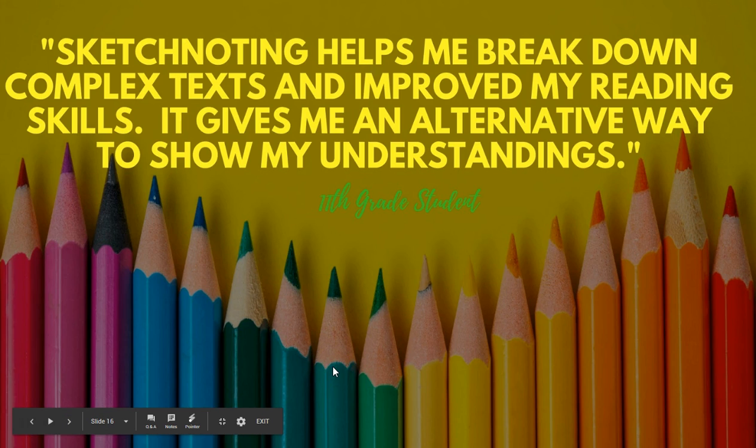One of my juniors shared this: sketchnoting helps me break down complex text and has improved my reading skills. It gives me an alternative way to show my understandings. And we all know that each and every student is different in what they bring to the table as readers and as learners, and how they might demonstrate their understanding of a text or a concept.